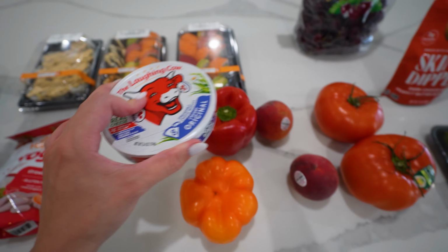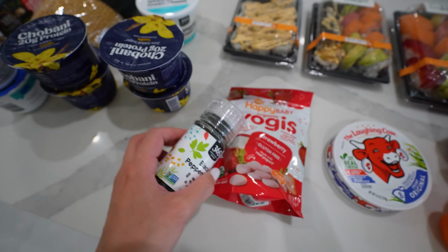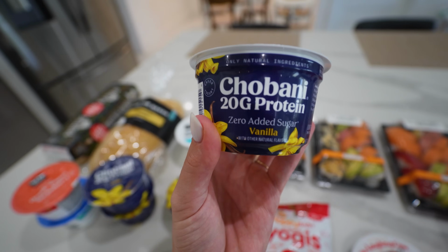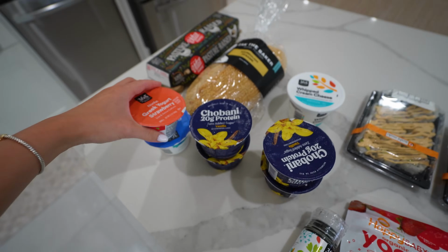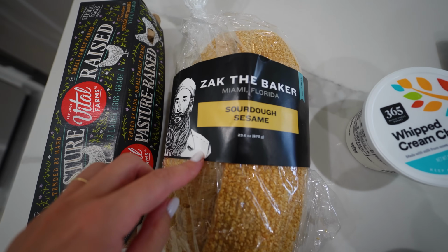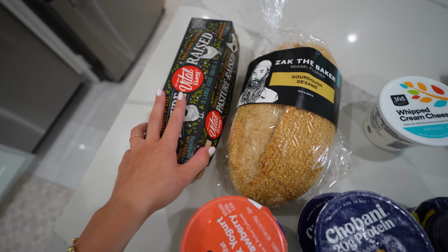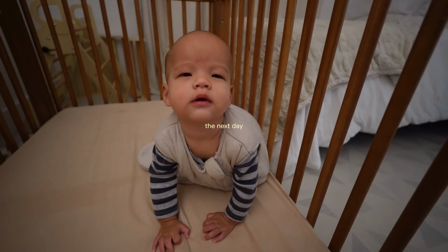Also for the tomato sandwich, I got this for Jesse. He's been liking the yogurt melts. I needed black pepper, and I don't think I've ever tried these Chobani 20 grams of protein yogurt. So I'm really excited for that. I got some cream cheese, some regular yogurt for Jesse, and then sourdough sesame. Never tried this. I'm so excited because I love anything sesame. And then eggs.